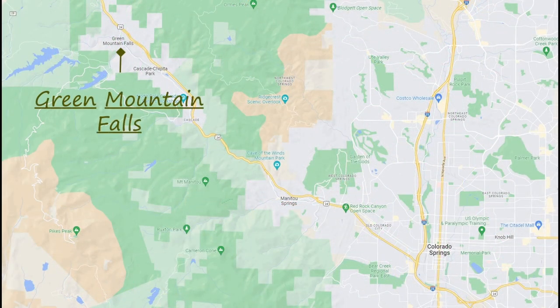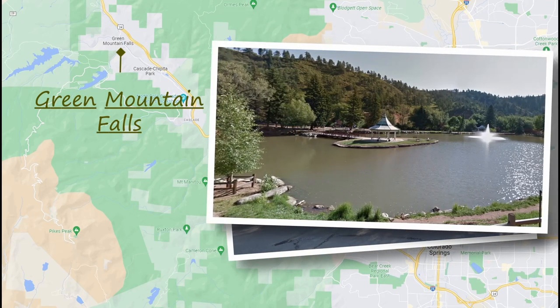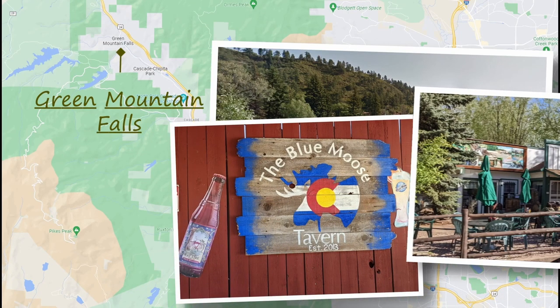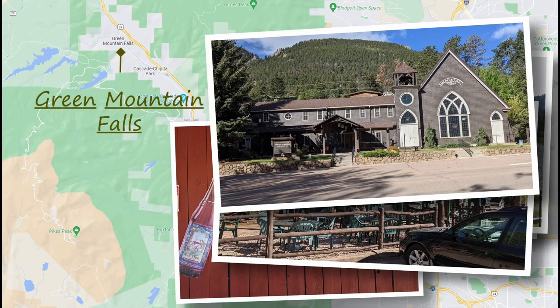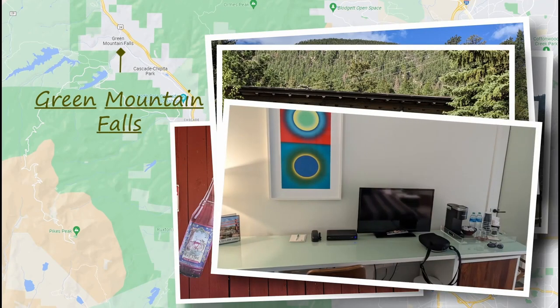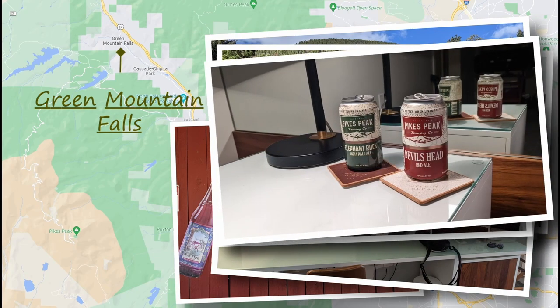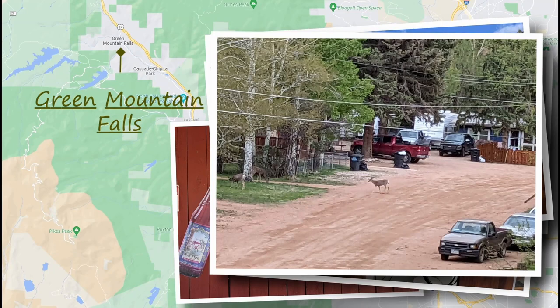Mountain Falls. Located about 10 miles west of Colorado Springs, this will be our home base for the next few days. At an altitude of 7,800 feet, the town is nearly hidden in a beautiful mountain valley. Green Mountain Falls was settled as a tourist town in the 1880s and boasts a population of 646 in the 2020 census. With a man-made lake featuring the Lake Gazebo, a post office, and three restaurants, a handful of hotels and vacation rentals are available.